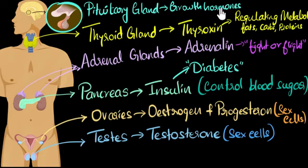If a lot of growth hormones are produced abnormally high, then the person can become abnormally tall as well. On the other hand, if abnormally less growth hormone is produced, then that person can become a dwarf. But the pituitary gland also has another important job. There is a reason it is called the master gland. Any guesses why it's called that? The master gland of our body.